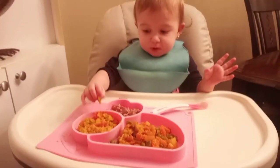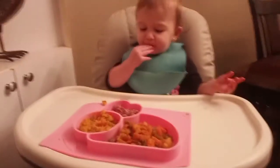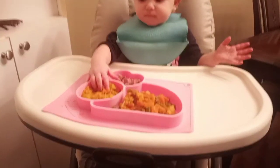So Ileana eats by herself. Sometimes I assist her, especially with mashed potatoes and rice and things like that. So she seems to be enjoying her supper so far. And she actually seems to be enjoying her meat. Yay, mommy's so proud.